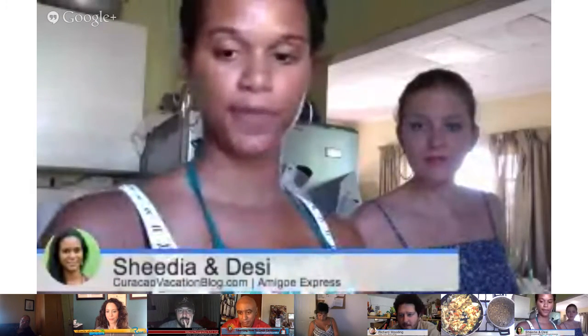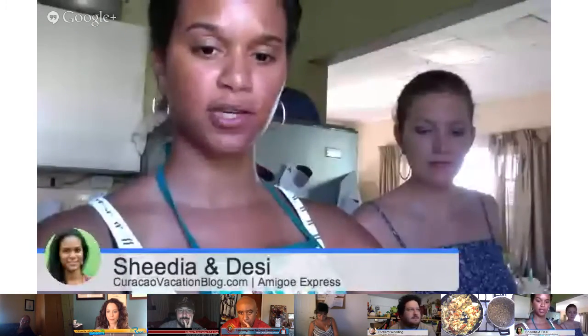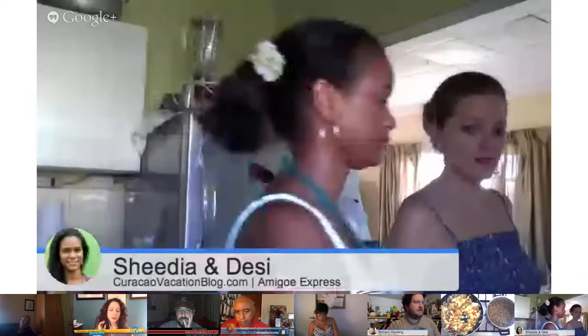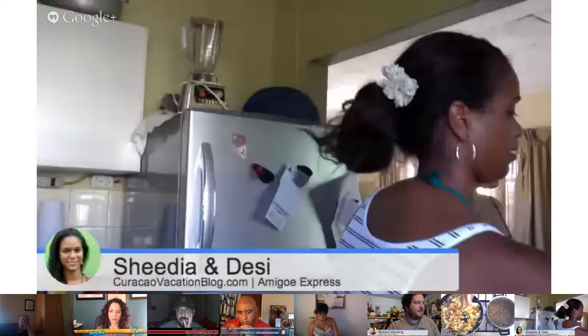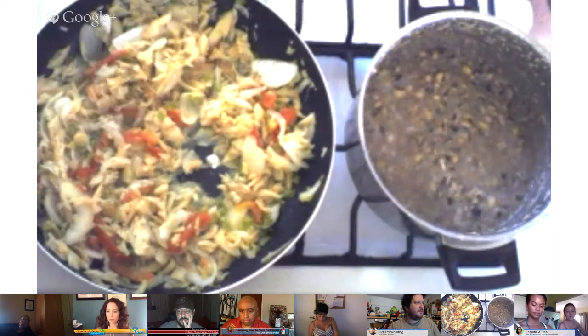I'm gonna put just a bit of black pepper and thyme. I don't have the fresh one, but that's okay. I'll just keep the packaged one. Do you guys normally cook with thyme in Curacao? Some people do. That's definitely not typical of Puerto Ricans. We're about oregano, bay leaf, cilantro, culantro, that type of thing. But we're not much for thyme and rosemary. That seems more French.